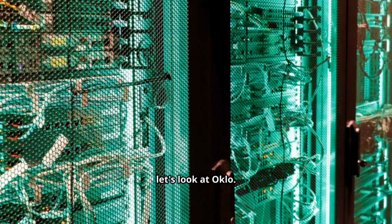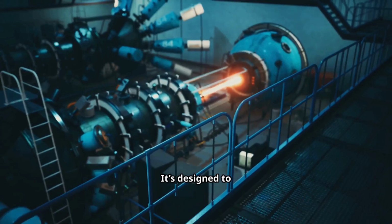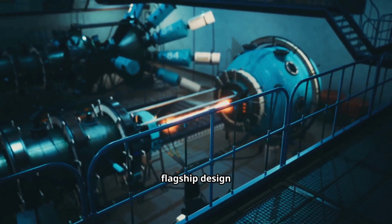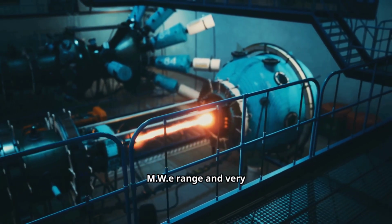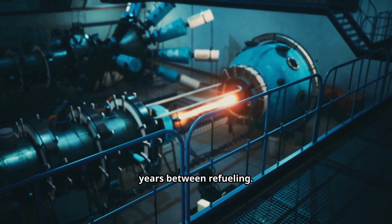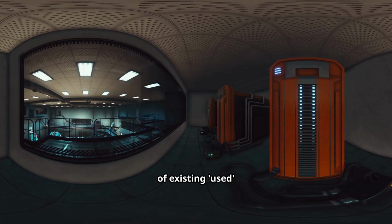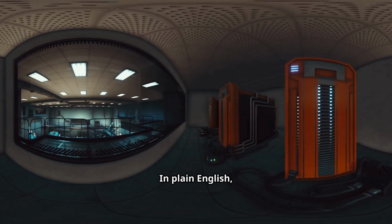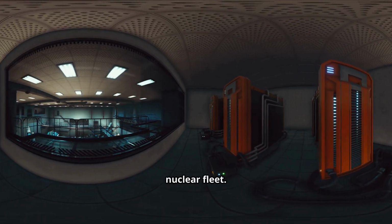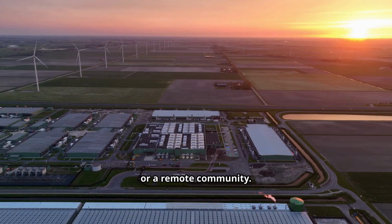Now that's clear, let's look at Oklo. Oklo is building a very compact advanced reactor called the Aurora microreactor. It's designed to deliver on the order of 15 to 75 MWE per unit, with the current flagship design often described around the 50-75 MWE range and very long core lifetimes, potentially 10-20 years between refueling. Technically, it's a fast-spectrum reactor that can use metal fuel and is designed to make use of existing used nuclear fuel as input. In plain English, it's a small, efficient design that tries to recycle part of the waste from the older nuclear fleet. The key idea is a small powerhouse you can drop next to a data center, an industrial site, or a remote community.